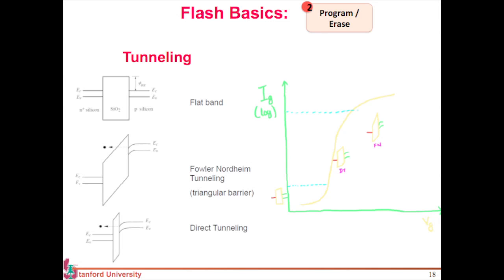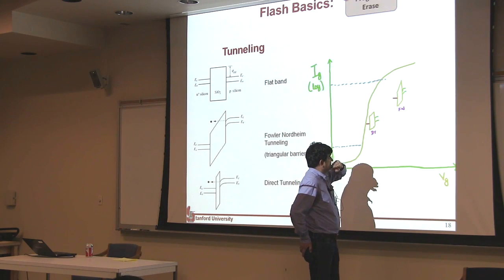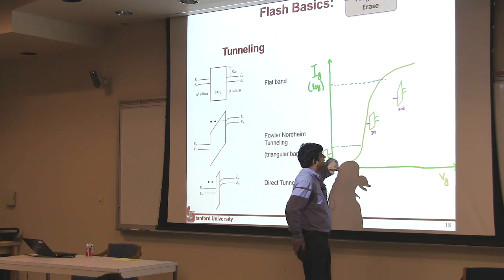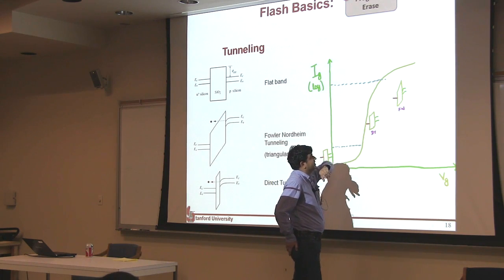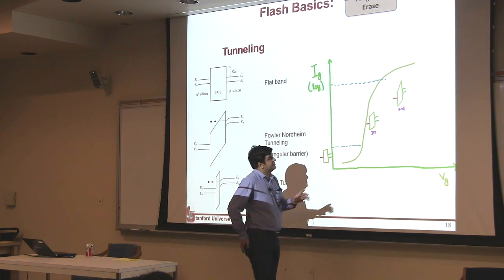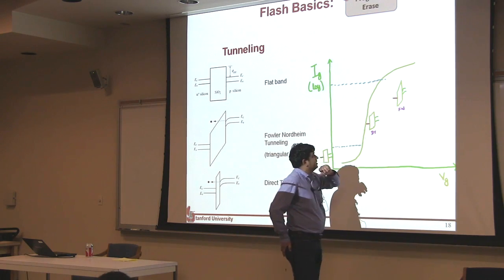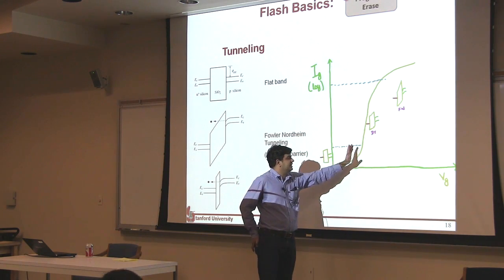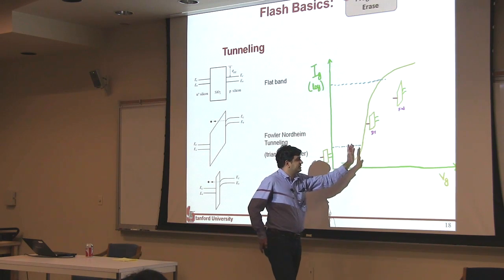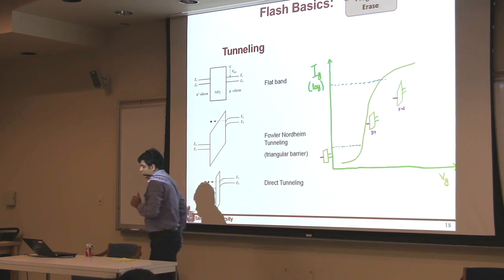You'll have a very low current, that is essentially the no tunneling regime. Then you'll have a very large dependence on your gate voltage, that's typically your direct tunneling regime. And then you have a very high current but a weaker gate voltage dependence, that is your Fowler-Nordheim tunneling regime. So when you program a cell, you typically apply a very high voltage and you operate in the Fowler-Nordheim tunneling regime. When you want to retain that charge, you want essentially low potential difference, and you want to be in this regime where there's no tunneling happening.